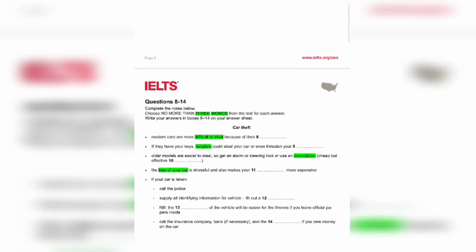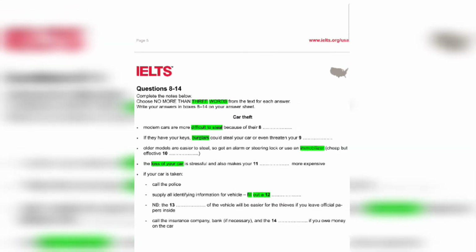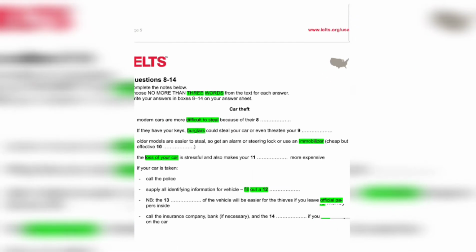If your car is taken, call the police, supply identifying information for vehicles, fill out... So we're going to look at the words fill out. The of the vehicles will be easier for the thieves if you leave official paper inside. Okay, we're looking at official paper. I don't know what to expect for this question. Call the insurance company, bank if necessary, and the... okay, what do we call people we owe money to on the car?